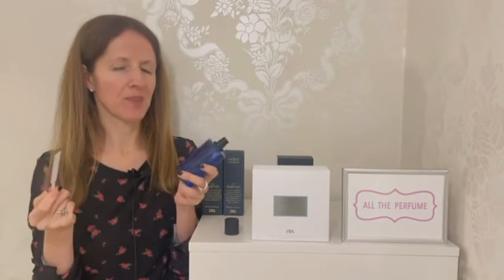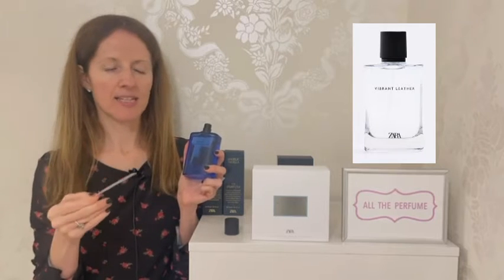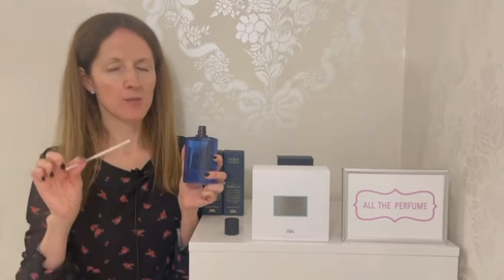Now in actual fact, I can't smell leather in this though. We have the original Vibrant Leather. This doesn't smell like that. This is basically a pineapple scent that could easily be unisex, but that is no bad thing. I love my pineapple in perfumes. I will experiment with this one, and it kind of draws you in. It makes you want to smell more.